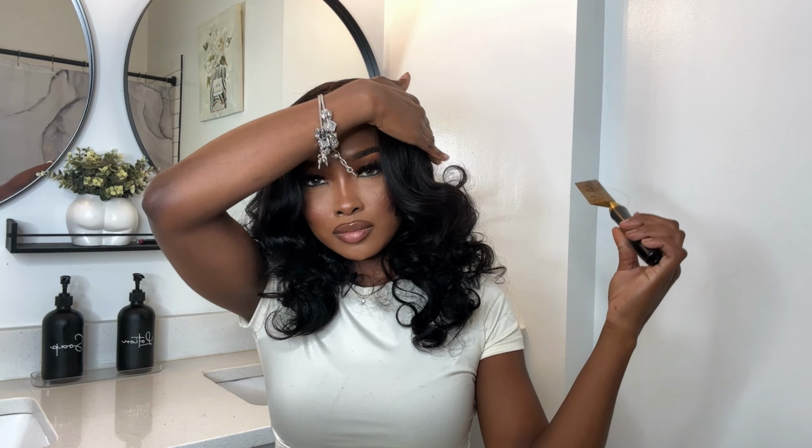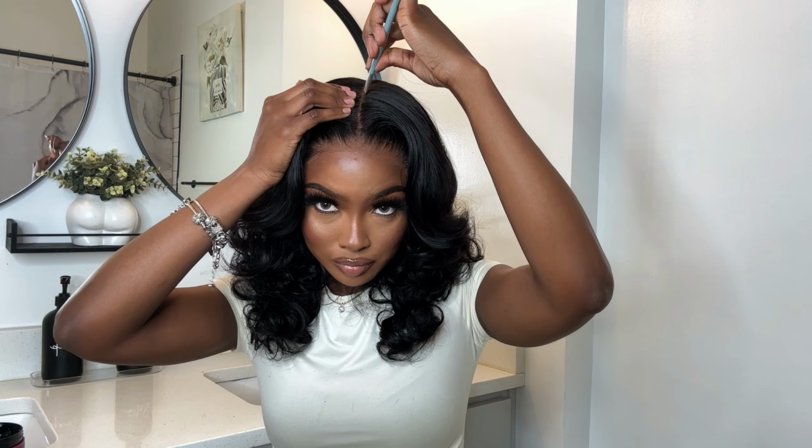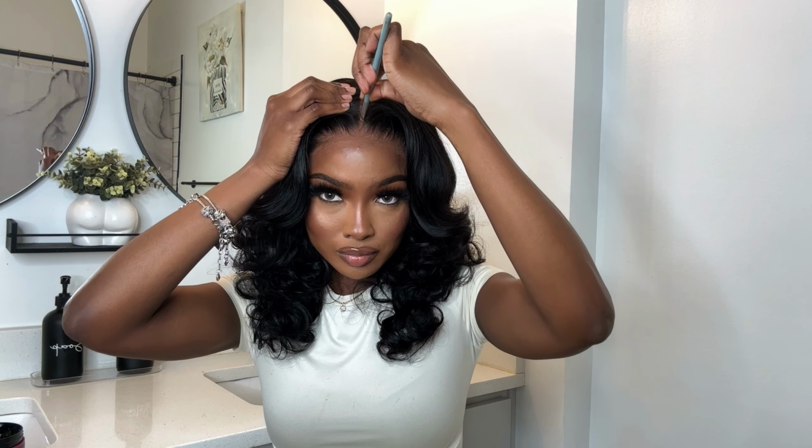I'm not gonna lie, y'all, I'm really, really impressed with this wig. When they said ready to go, that is exactly what they meant. Guys, I'm going in with a little bit of my edge control around the edges. I'm not gonna do any baby hairs, but I do want the edges of that lace to look like it's coming out of my scalp. So I'm just like brushing those hairs and making sure they're super smooth. I'm going in with a little bit of my concealer and adding that to the part just to define it a little bit. And then I'm just gonna go ahead and comb the curls to my desired look.